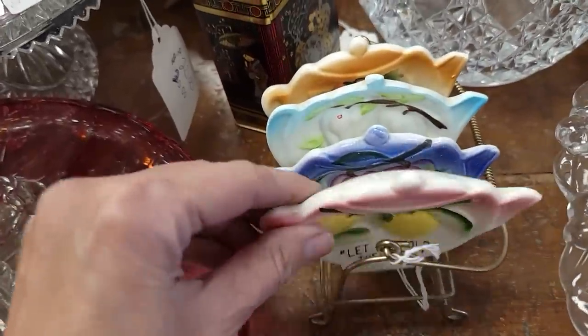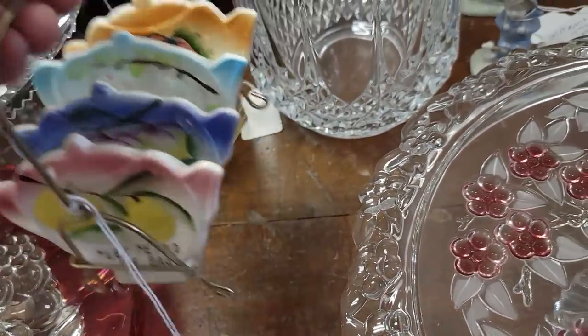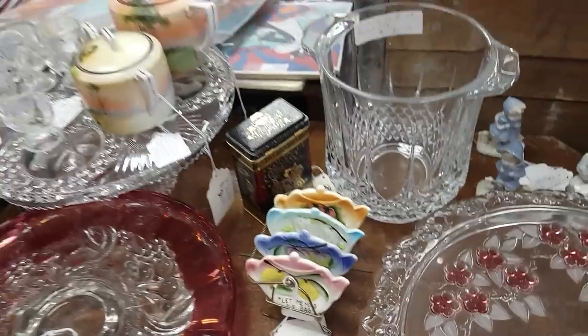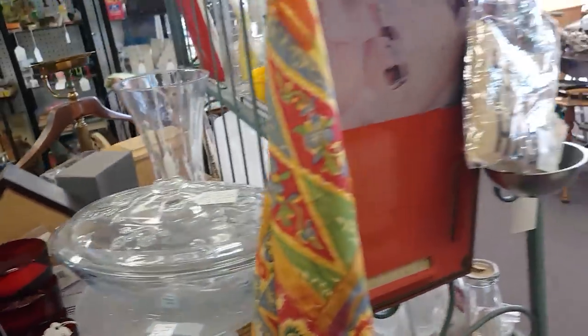This is so cute. I have often found individual ones of these, but never like the whole little set in the holder. That's pretty fantastic. They're asking $25. I feel like that's a good price, but it's not one that we can use to make money, but that is pretty cool. I love when I find something new I haven't seen before.